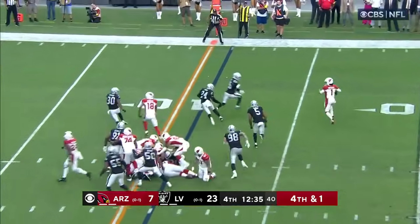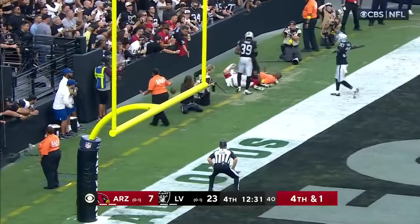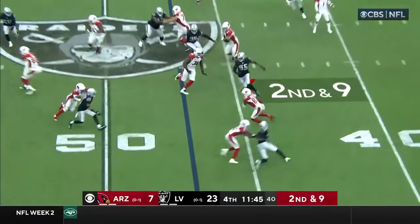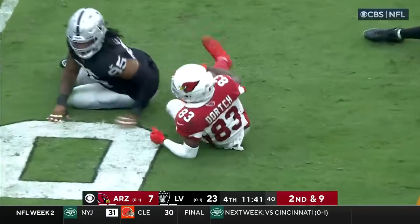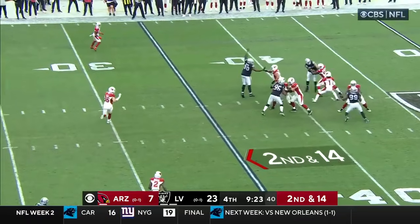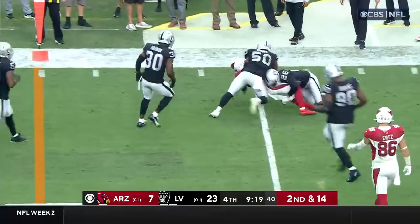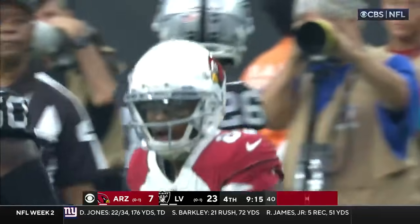Murray going to keep it and throw and misses his target in the end zone, and that was Zach Ertz. Works down the line of scrimmage, makes an easy tackle. Quick snap on this one, and this is Dortch, and Dortch, boy, he's got some get up and go. Murray pulls it down a couple of times and then unloads on the far side of the field, and that is Dortch. And Dortch is down at about the 25-yard line.